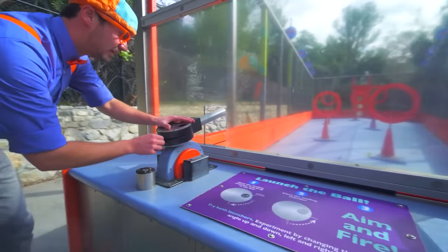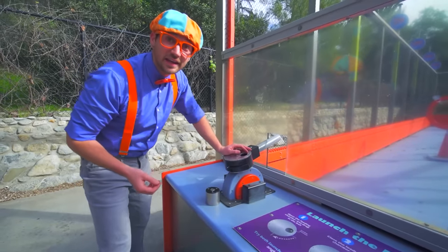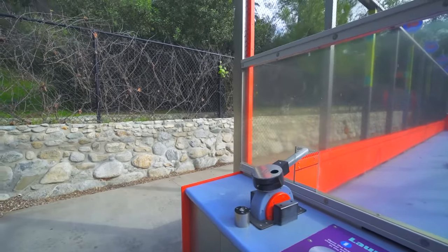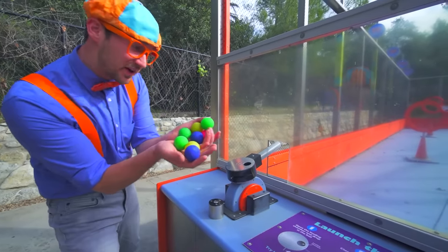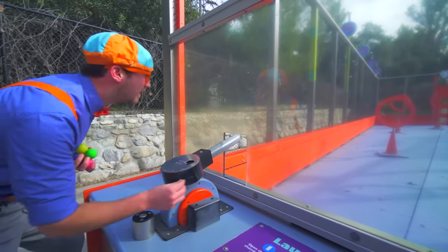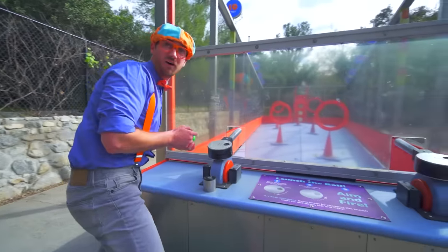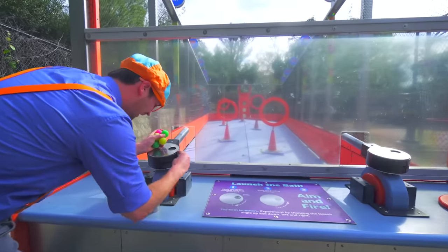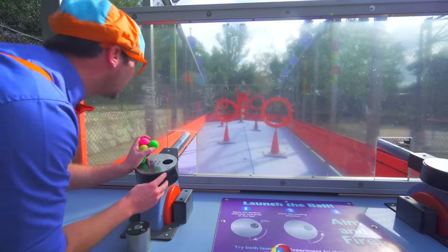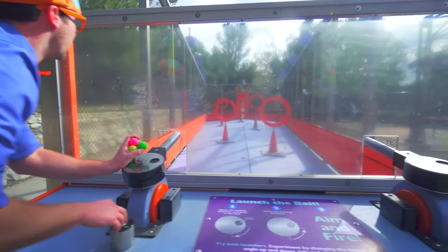Okay, looks like you, oh hey, put this right here, sure, there you go. Okay, I need to go find a ball. Okay, I got some balls. Let's put them in this. Okay, touching the balls, and they're going through the circle targets. Whoa!